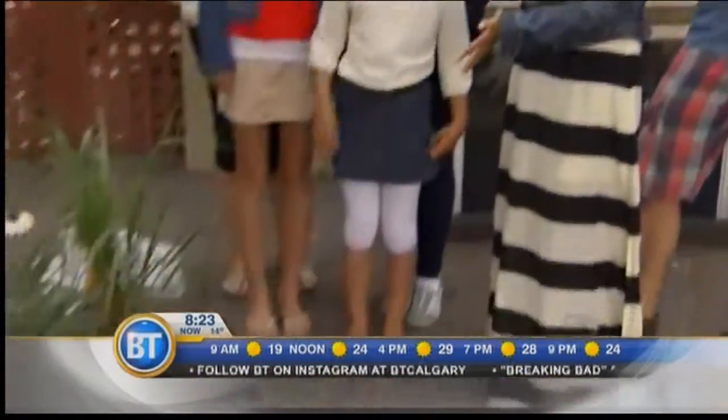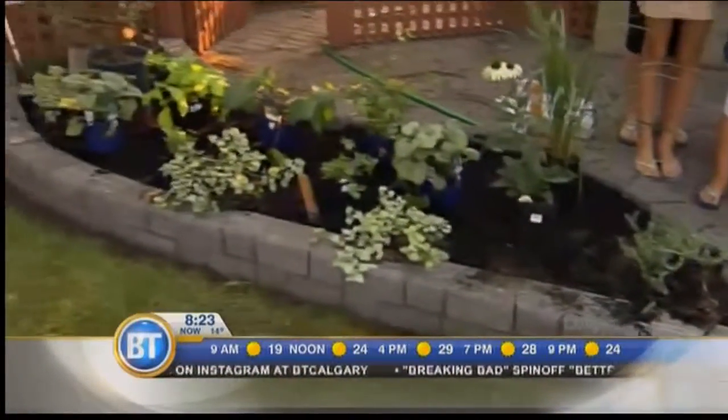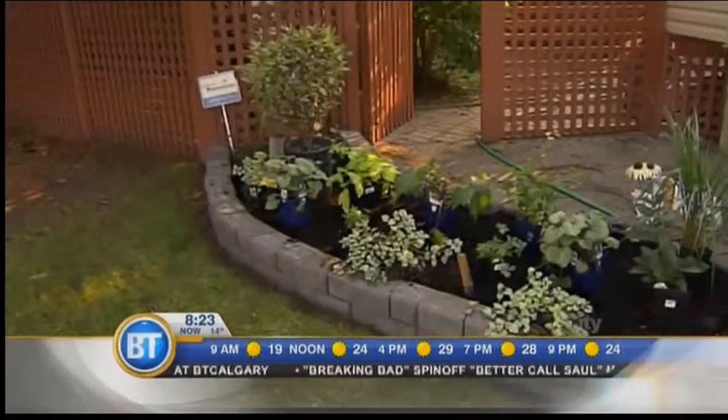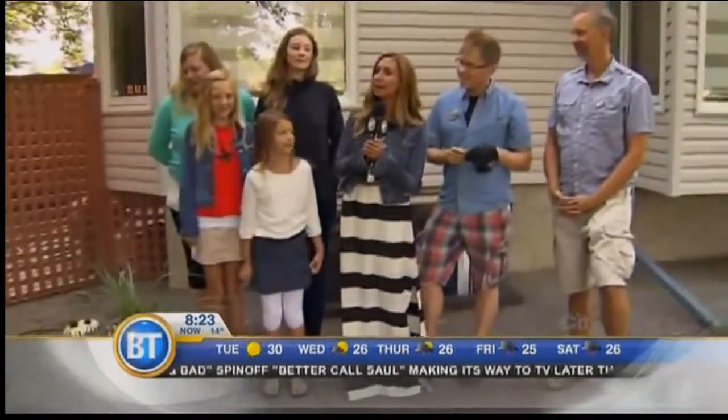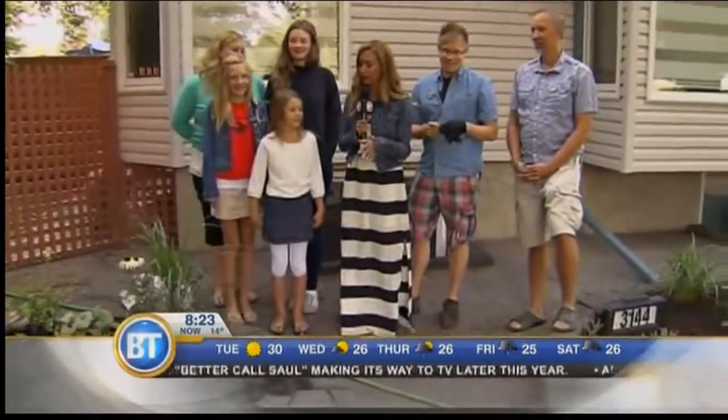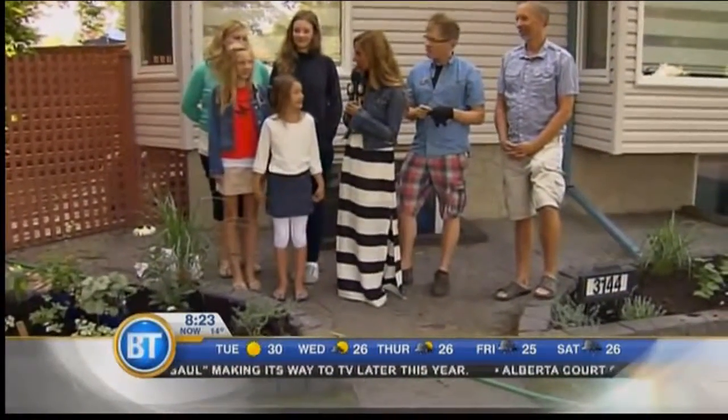Checking in now with Jill Belland, who is with some lucky Greengate Garden Makeover winners. And what's happening now, Jill? Well, we're doing the second flower bed here, Tara, and check it out. What an improvement an hour makes with John Duncan, who's, of course, our friend from Greengate, and helping this lucky BT viewing family, I should say, make over their garden here this morning. Looks good, doesn't it, girls?